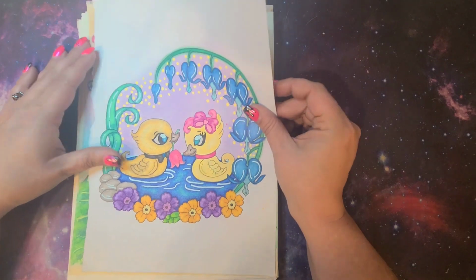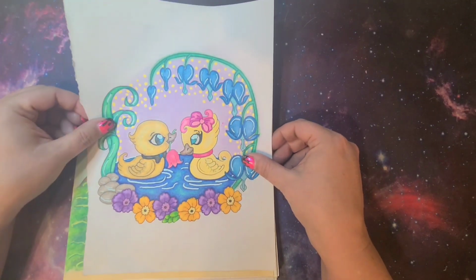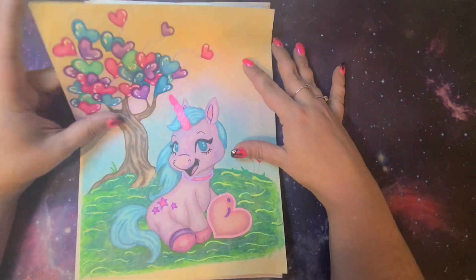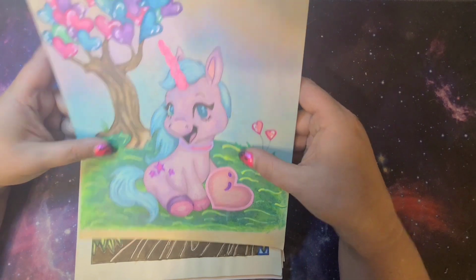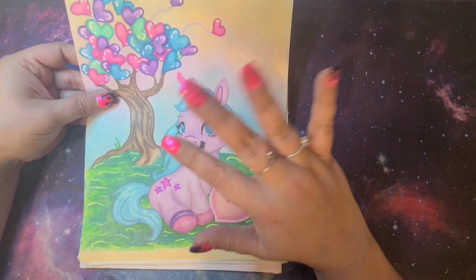Another Camellia Andrikova page. Straight pencils. I don't believe, yeah, no alcohol marker on this one. This one here is a Julia Sperry page. Chalk pastel for the background. Yeah, it was all colored pencil for this page. And paint pen.